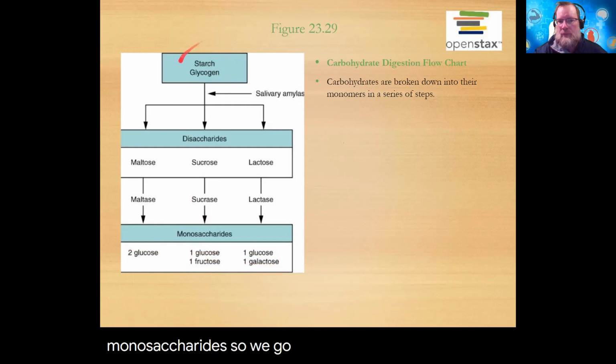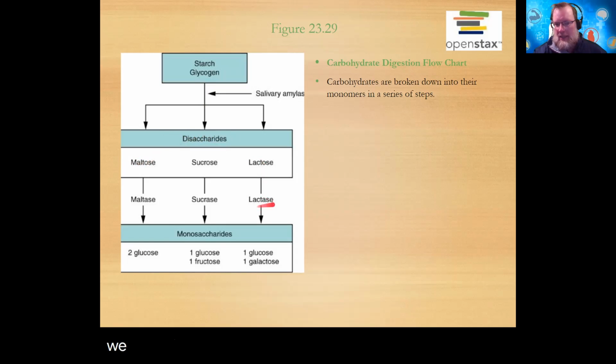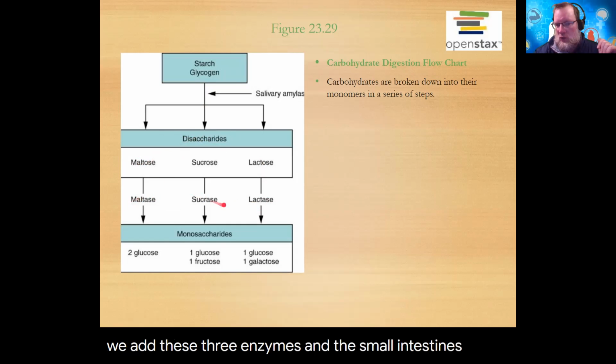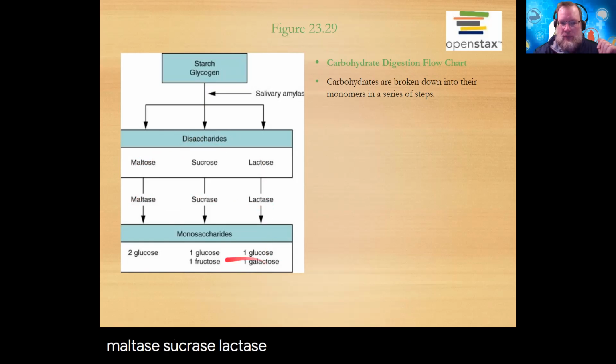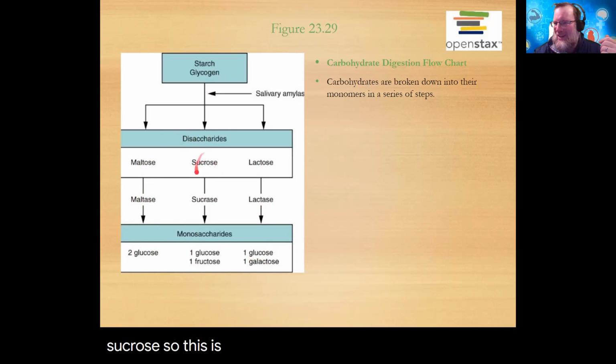So we go from the big starches, we add some amylase, and then we get what are called disaccharides. The three are maltose, sucrose, lactose. And then we add these three enzymes in the small intestines: maltase, sucrase, lactase. From maltose, adding maltase gives us two glucoses. Sucrose, so this is your white granulated sugar. Add sucrase, you're going to get glucose and fructose.